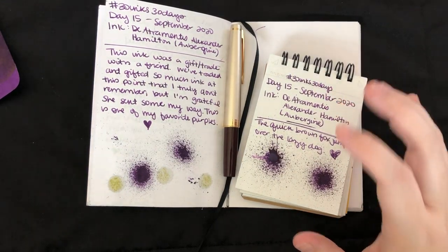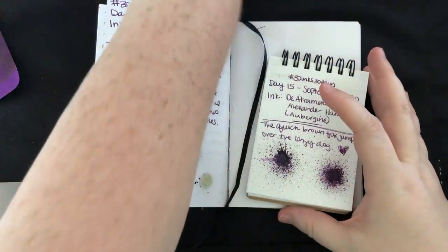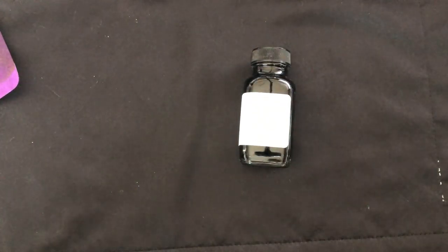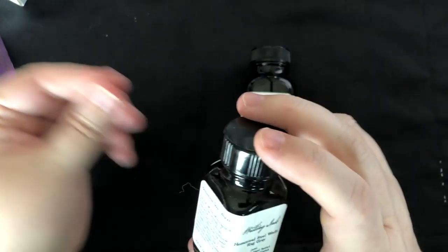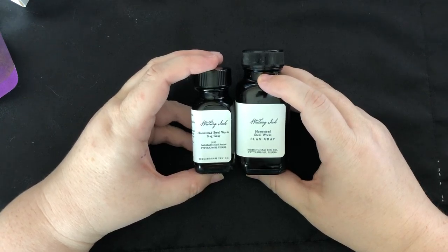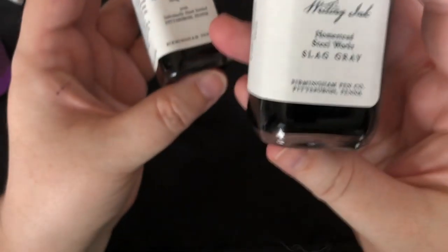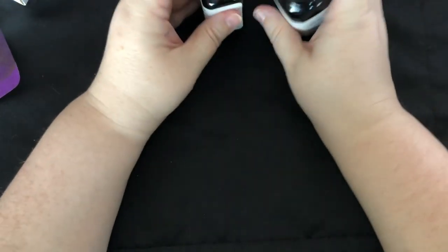So our ink of the day, as you've seen in the title, is Birmingham Pens Slag Gray. I should have opened these. I'm going to move this out of the way real fast. Oops, you can't even see that. Slag Gray. Now, when I unboxed it, it hadn't hit me yet, but literally right after I stopped recording, I was like, oh my god! So this is the old version. This is the new version. I bought the new version in the bigger bottle because I love the old version so much, and then they're completely different.